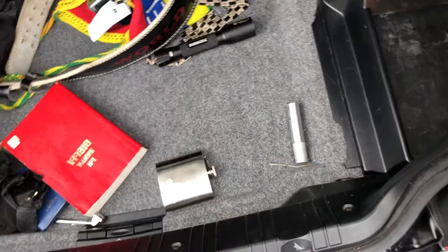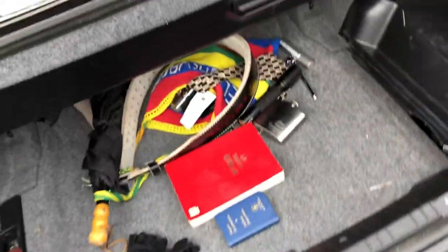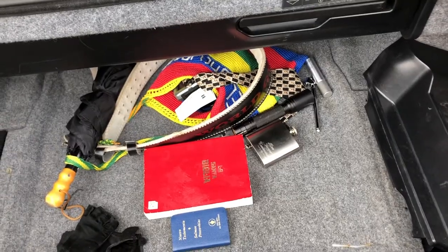I think underneath, from what I remember, it's just an air compressor, so you can fill the car up. So these don't come with a spare. Most of the newer cars don't come with a spare. Neither does the Porsche 911. Like I said, the car's in excellent condition.